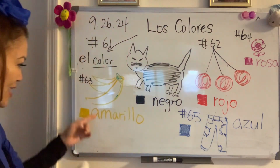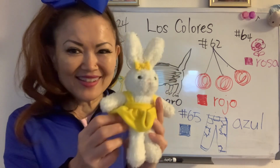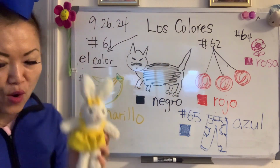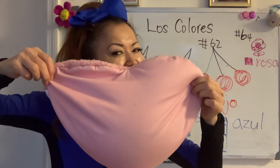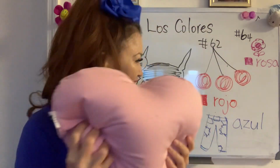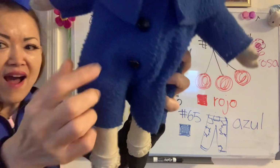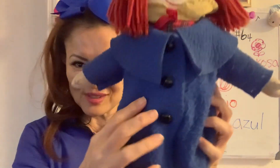All right, 63 was a yellow. What color is it? Amarillo, or amarilla, depends on gender and number. Amarillo here. 64. Oh, what color is this? Pink. Rosa. Very good. Last one. What color is this? Blue. Azul. Okay.